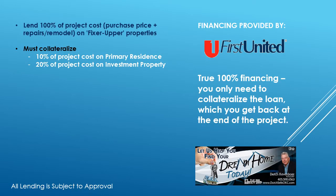You must collateralize, which means you need to put up some collateral for the loan. If the project is going to be your primary residence, you're going to move into it, 10% of the project cost would need to be collateralized. If it's going to be an investment property, a rental, or a fix and flip, you would need to collateralize 20% of the project cost. But it is true 100% financing because you get the collateralization back at the end of the project.